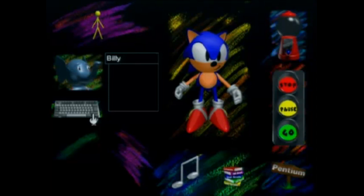Yes, I do have a joystick connected to this computer. You're just an idiot. Oh well, we'll just use the keyboard then. Alright, let's go.